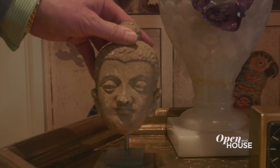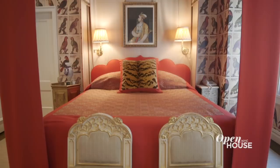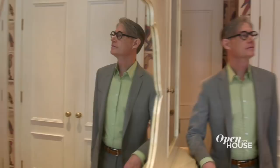The bedroom has 12-foot ceilings, so we had a lot of vertical space to play with. And I took the bed, which I designed, all the way to the ceiling. And it's really a room within the room. And I love that feeling. It's very cozy again and grand at the same time. I think that might be one of the themes of this apartment, is that it's cozy and grand.